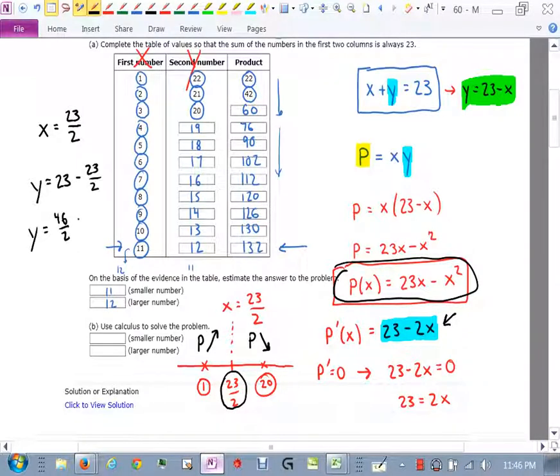46 over 2 minus 23 over 2. So I get a common denominator there. So y is also equal to, if you subtract there, you get 23 over 2 again. So that tells me that my x and y are going to be the same number. So to answer the question, if my smallest number is 23 over 2, my largest is 23 over 2, and of course they're the same number.